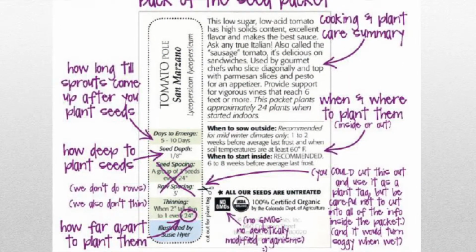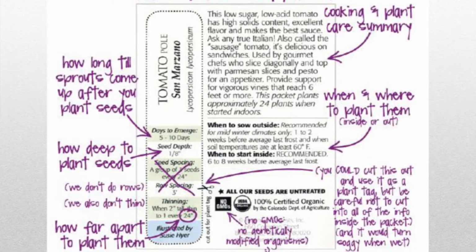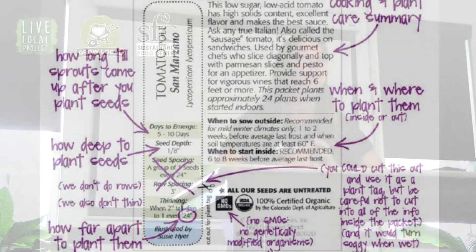Most seeds assume that people are going to plant them like in a farm, so they tell you seed row spacing and that kind of stuff. I don't even look at that because I think of our square foot gardening techniques. So you can really plant things closer together than a lot of the seed packets say. They're just assuming that you're doing it in a huge farming setting, and that's why they have this seed spacing thing. But things to really look out for: seed depth.